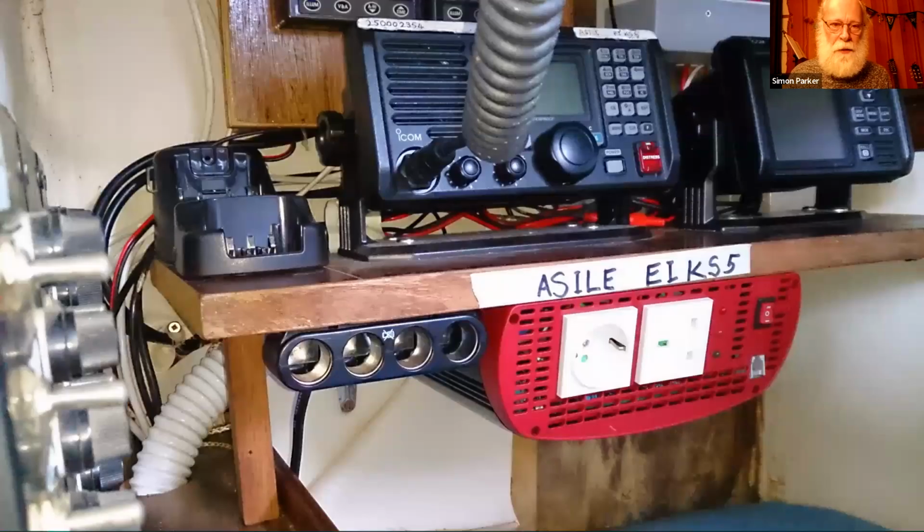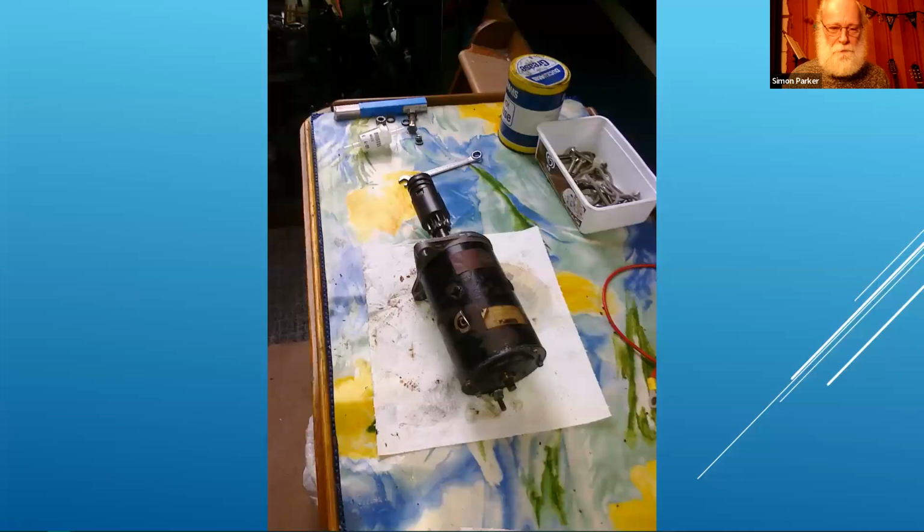Installed an inverter. So that drives hairdryers. It'll even drive a toaster. So we use a small cheap toaster rather than the grill. The electrical system is 24 volts.